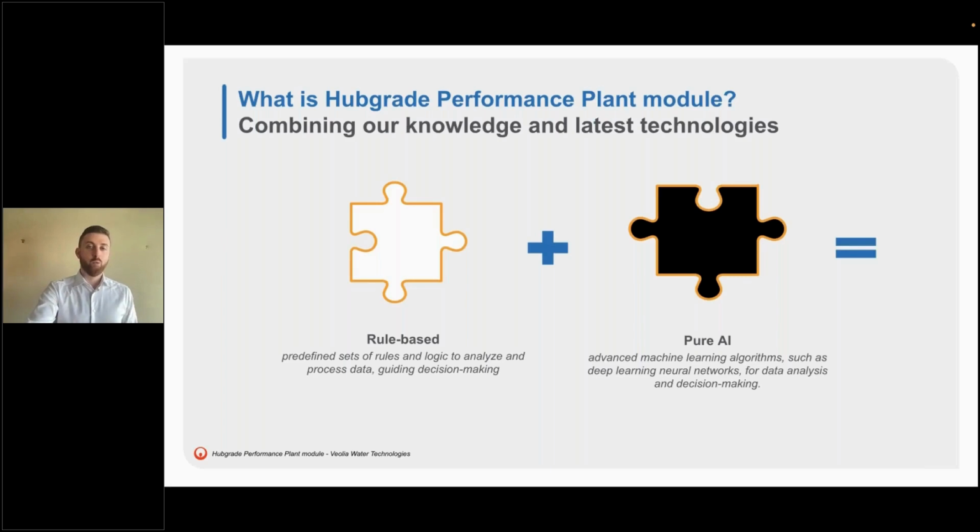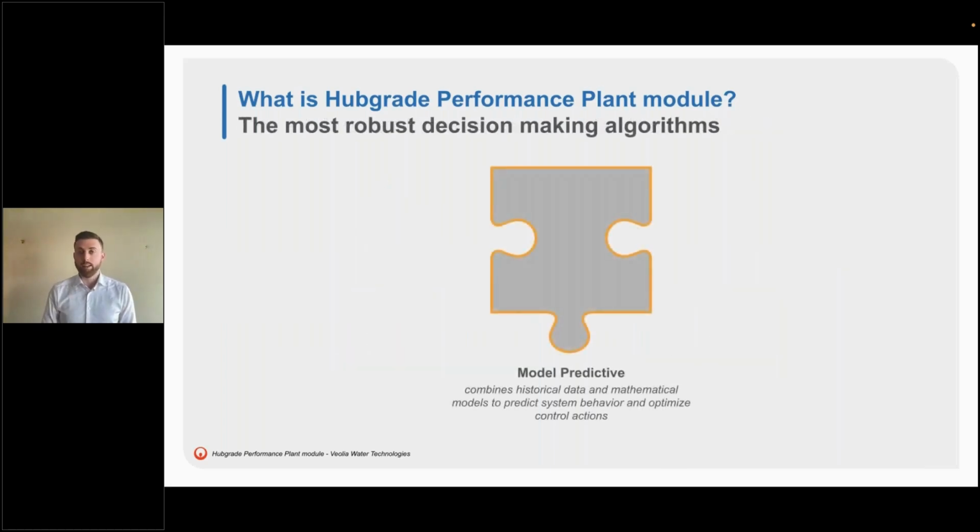So if you mix white and black, what do you get? You get gray. And for us, that's what we like to call model predictive control or gray box modeling, and it is to us the most robust form of decision making in terms of control optimization actions. A model predictive control algorithm is able to combine the historical data, so the AI part, with the biological mathematical models that are in play in the white box and in the wastewater treatment industry. By combining those two, we can start predicting the behaviors of the system and thus make the best choice for operation on it. And that's exactly the type of intelligence that we leverage with Hubgrade Performance Plant and the digital twin.